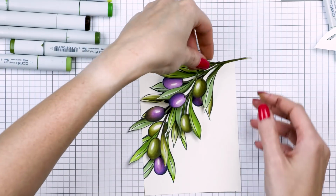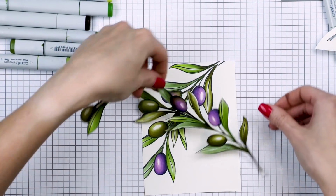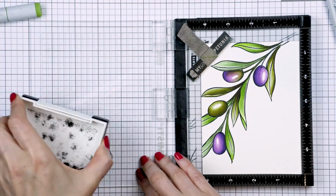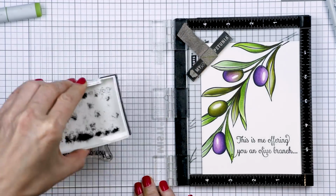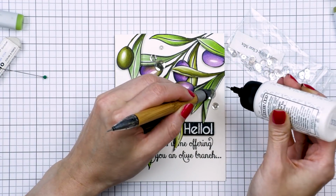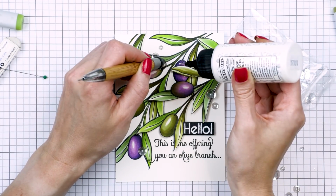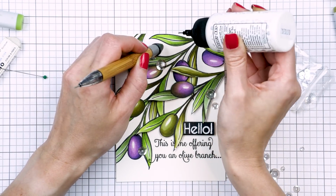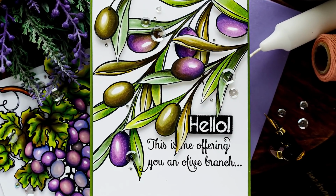I plan to layer them over the main branch and pop them up a little bit to add dimension. I stamped "This is me offering you an olive branch" in VersaFine Onyx Black ink, and I also added a white heat embossed hello. I embossed it on black to add some contrast to this card. I've foam mounted the branches onto the card and embellished it with sparkling clear sequins to add some sparkle. Here's a photo of the finished project.